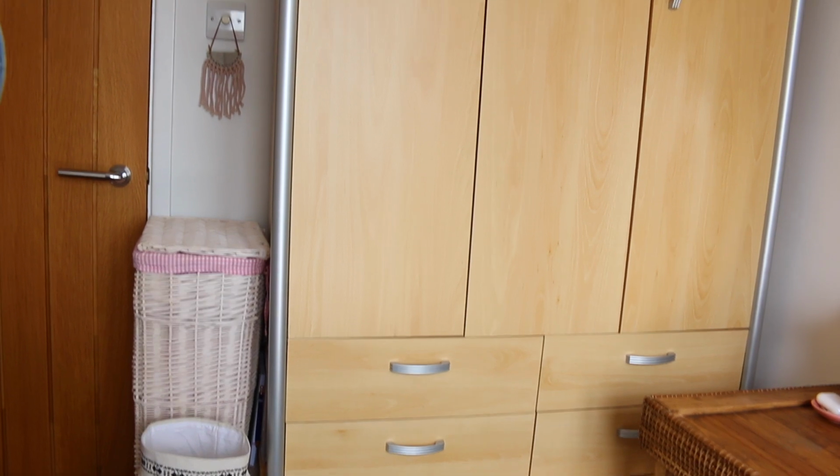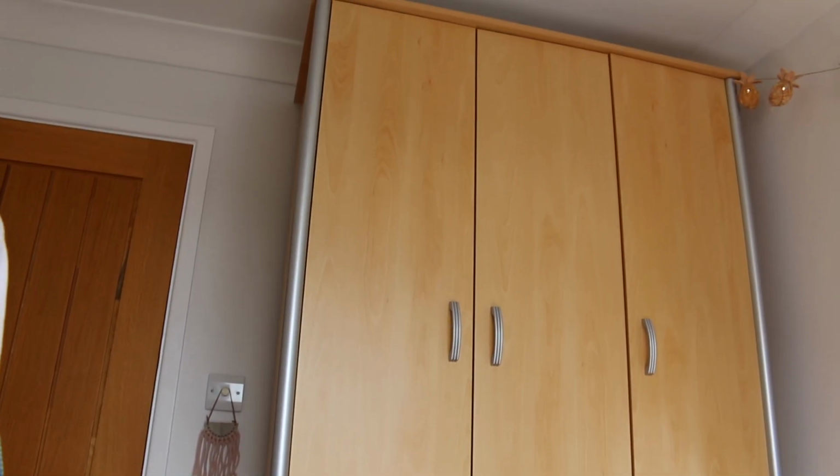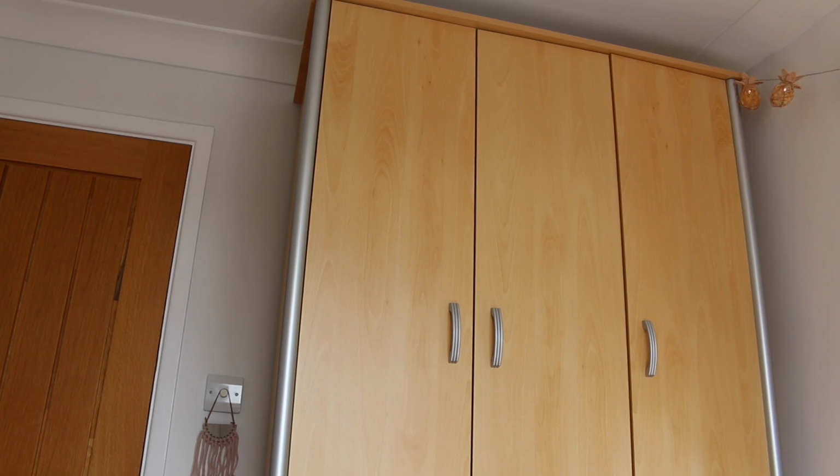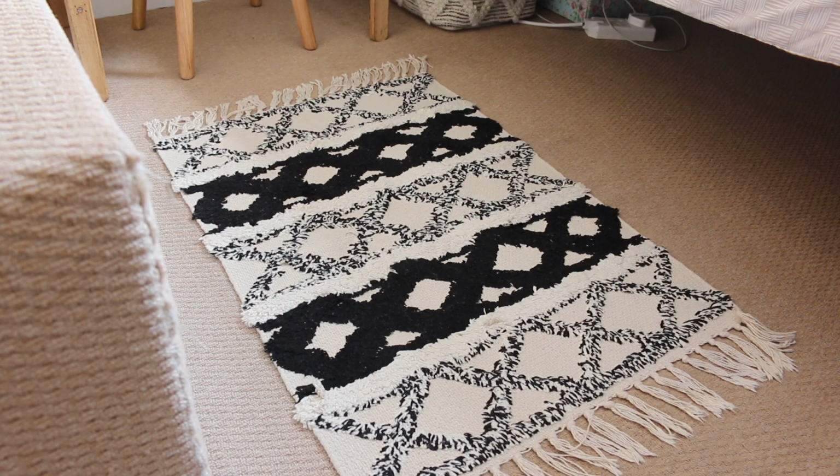As for my wardrobe, this is also something else which has ended up staying exactly the same. It's really simple and basic anyway, so I thought I would just keep the same one and not waste a load of money on a wardrobe that I already have. On the main floor area, I've actually got this little rug, which I really like, and I think really shows off the theme that I'm going for.